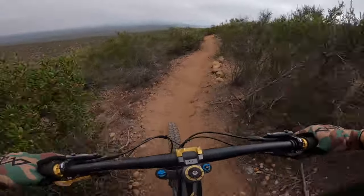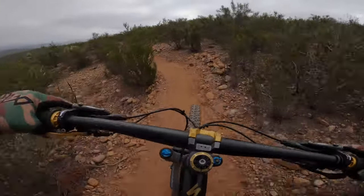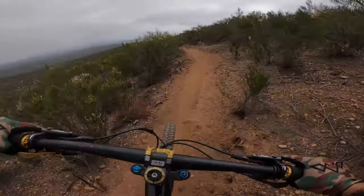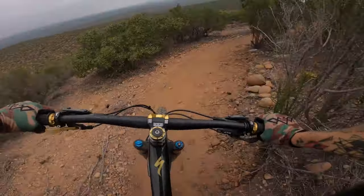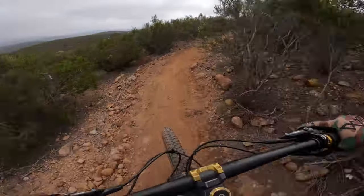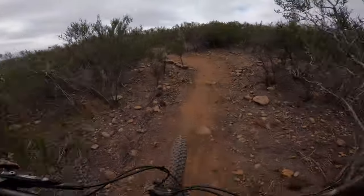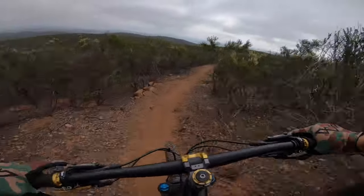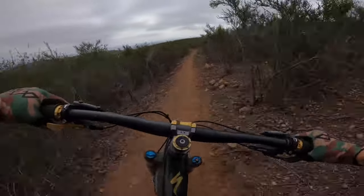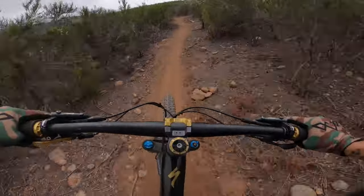So here's the trail. It took me about, I don't know, maybe 3 months to build. I used 4 tools: a rake, a shovel, a stamper, and a pickaxe. And I just, little by little, built this trail every Sunday, and then I started getting more aggressive on the weekdays. And I'll just be quiet and enjoy the ride.